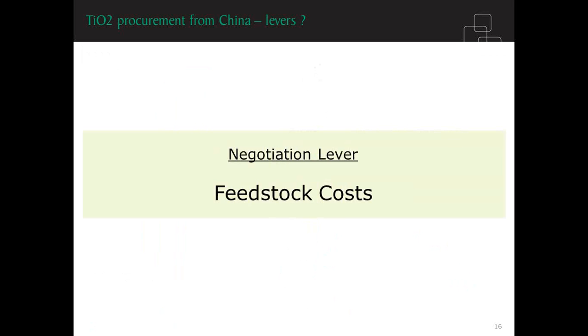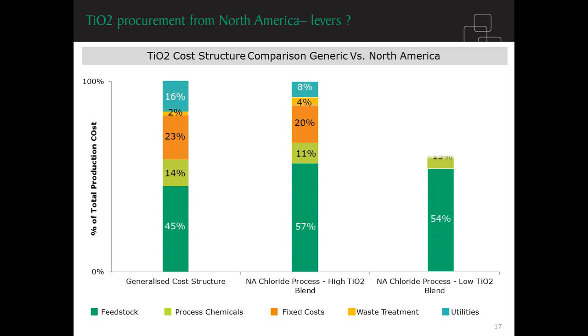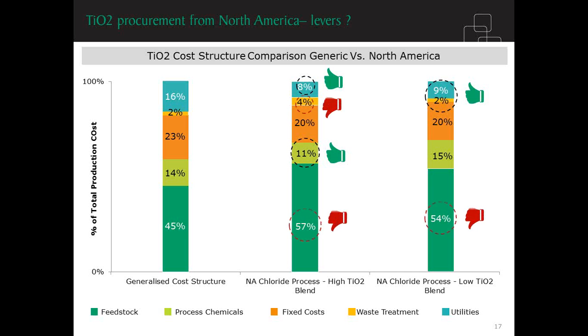Let us move on to North America. Once again, you see the generic cost structure, which is known, while now what appears is the specific cost structure for a high blend and a low blend TiO2 cost structure in North America. The positive attributes are utility costs and process chemical costs, while clearly what a supplier does not focus on is the feedstock cost, which is 57% and 54%. I would like to share why the feedstock costs are high and why when the category managers approach negotiation, you do not focus on feedstock cost.